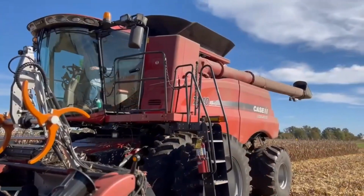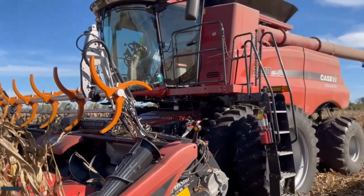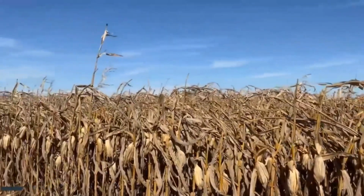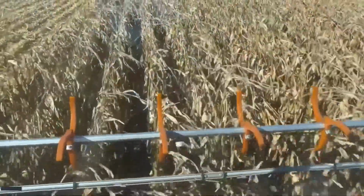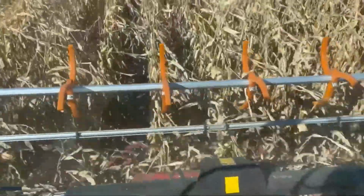As you can see, a combine is a big piece of equipment, and it's essential to harvesting all this corn. All right, here we go. The corn harvest has begun.